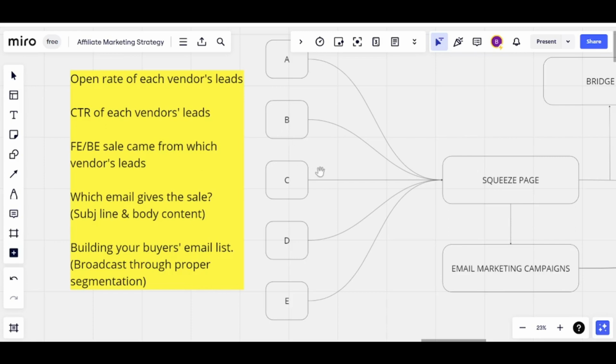All right? Because the money is in the list. No email marketers have said that the money is in the front-end sales. All right, guys? So knowing the front-end sales and back-end sales originated from which vendors is definitely of paramount importance. Next, Optin Dojo will also be able to tell us which is the email that gave us the sale.